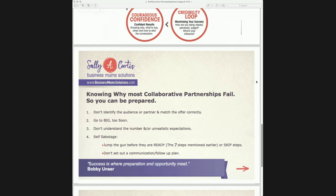The third one is not understanding the numbers or having unrealistic expectations. So that's really about particularly the understanding as it relates to list exchanges. An unrealistic expectation is going, woohoo, I've got a 1,000 database exchange and expecting that you're going to get 500 customers that are actually going to purchase something. That's unrealistic, and the average industry norm is if you've got 1,000, you may end up with between 4 and 16 sales.